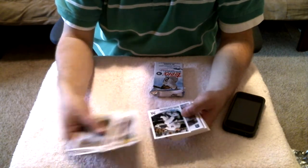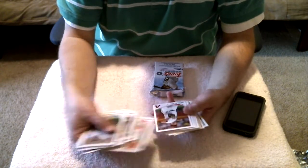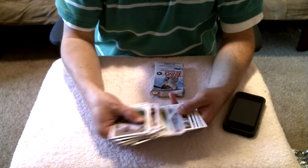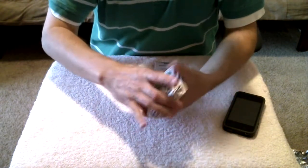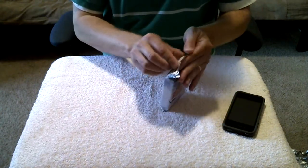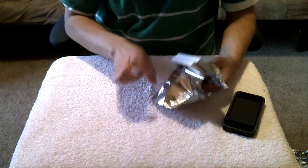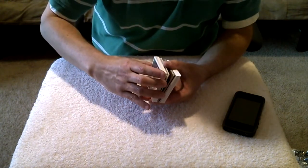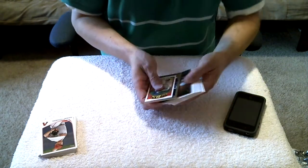Jurickson Profar, Alex Rodriguez, and no short prints. Alright, last pack. Still waiting on one more hit. Should be right here. Looks like we've got it here. Yep, it's here. Okay.